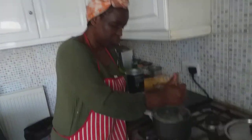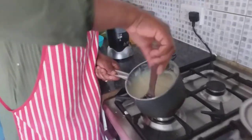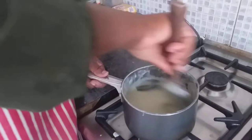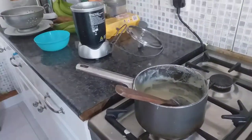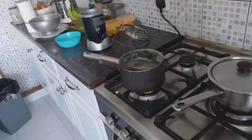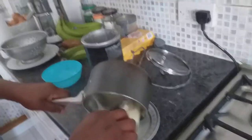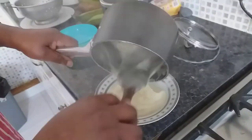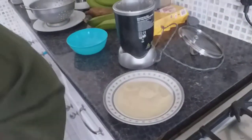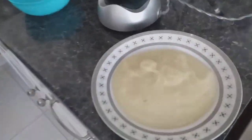Okay, so it basically comes back. You see, this is for me, I don't like it too hard, but once you leave it and it cools down, it gets harder. And then basically you empty it out.